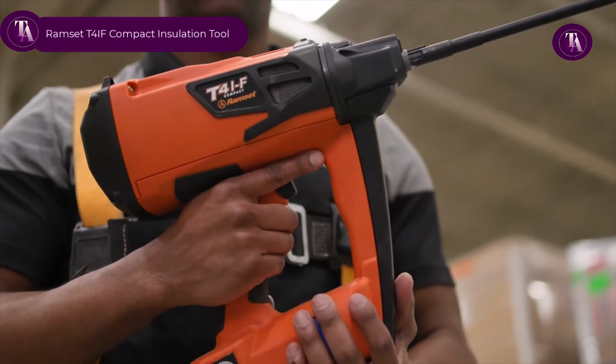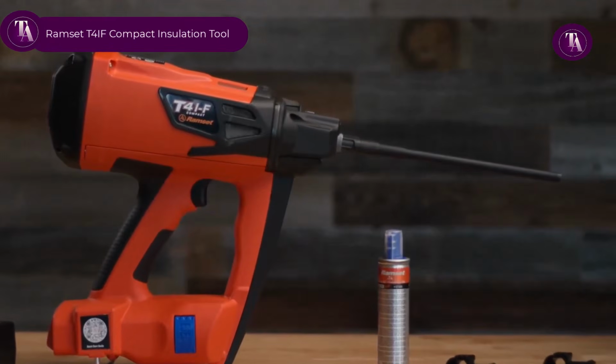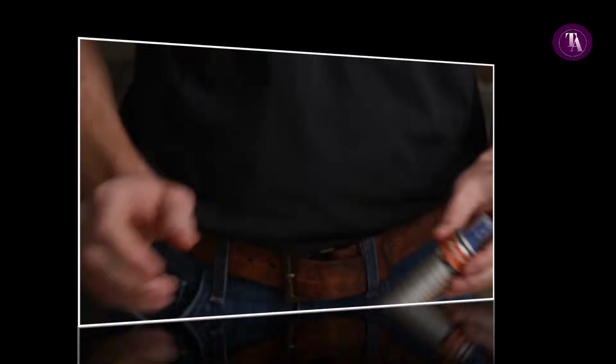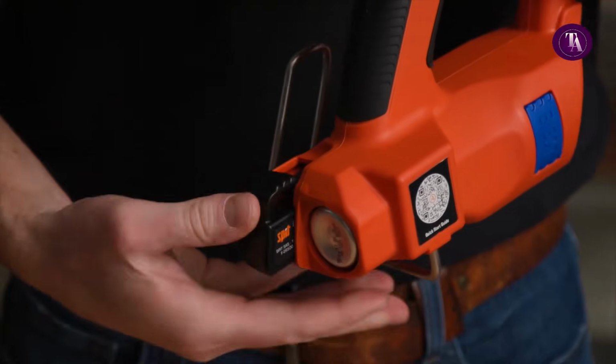Ramset T4 IF Compact Insulation Tool. The Ramset T4 IF Compact Insulation Tool is a lightweight cordless, gas-powered fastening system designed for quick and efficient insulation installation on concrete, steel, and hollow block surfaces.